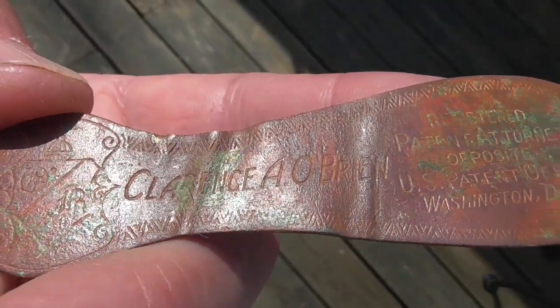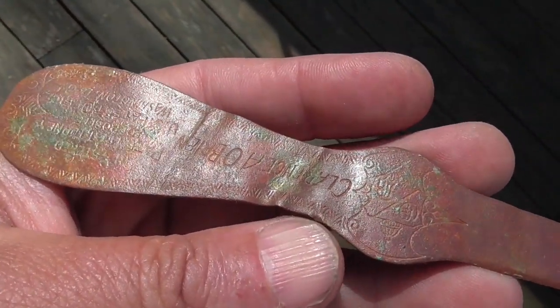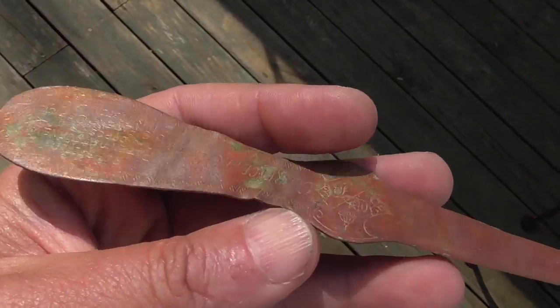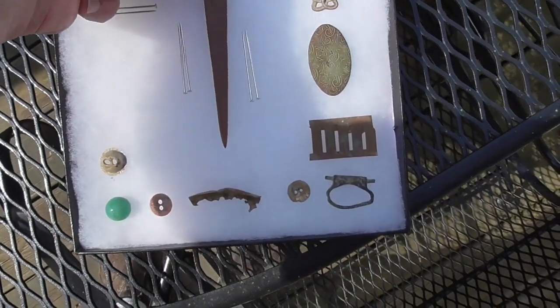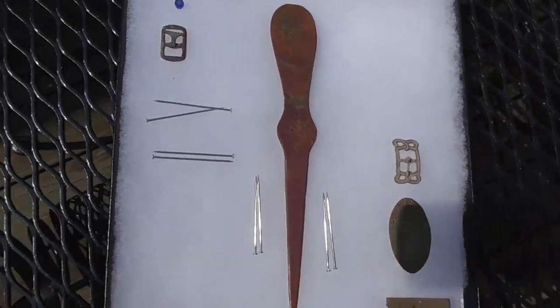You could tell it was rolled up, and when I found it in the ground, I was hunting in a cornfield. It gets a disc signal, and this thing was just rolled nearly double, and I didn't know what it was until I got it home, got it straightened out, and seen all that on it. And that's a cool item, though. 1930s is the best we can do on a date.